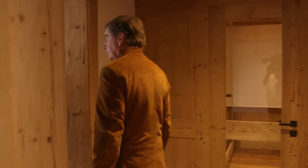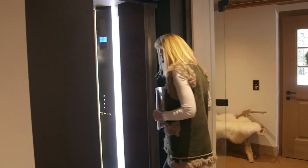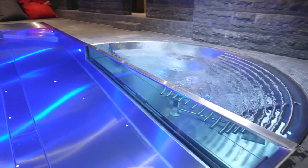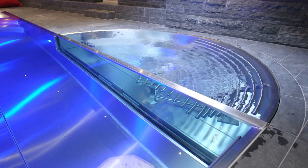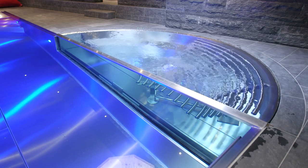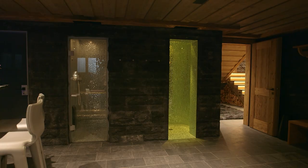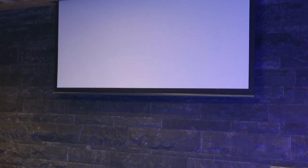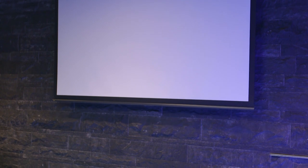Icing on the cake, a private elevator to serve all 4 floors and the house's hidden treasure. Wow, fun. This spectacular spa with heated pool and jacuzzi. Hammam on one side and sauna on the other. And the ultimate. So basically, you can sit here and watch your TV on this screen, right? Cool. I like this. The spa can even be transformed into a movie theater.